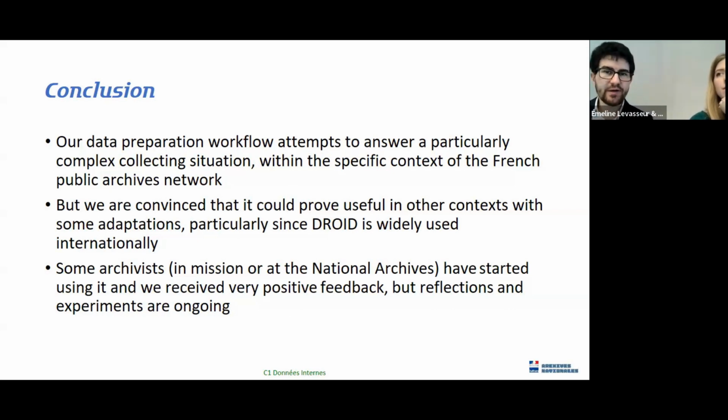And to go back to our context, in the past few months, some archive missions have started using this workflow after they expressed interest in testing it, and we've received very positive feedback so far. But it's still a work in progress. We only started formalizing this workflow during last summer, and our reflection and experiments are ongoing.